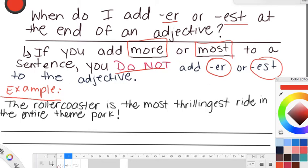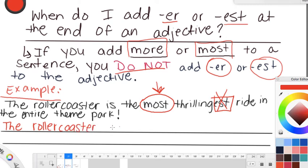For example, the roller coaster is the most thrillingest ride in the entire theme park. You'll notice that this person used the word most in the sentence, but they also added EST at the end of the adjective. If you are using the word most, there is no need to add EST at the end of your adjective. So if we were to rewrite this sentence, we would say, the roller coaster is the most thrilling. So we're taking out EST because we're already using the word most, so we don't need to use EST.